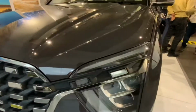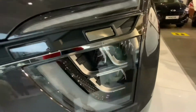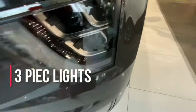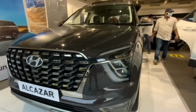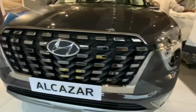So these are the LED headlamps which are known as the Trio Beam LED headlamps, which are also available in the Hyundai Creta. So the name Trio represents the 3 reflector LED lights. These are 3 sets of lights and there is an LED DRL. So if you look closely, you'll notice that there is a chrome bar between the lights, and I like the way the chrome marches into the light.